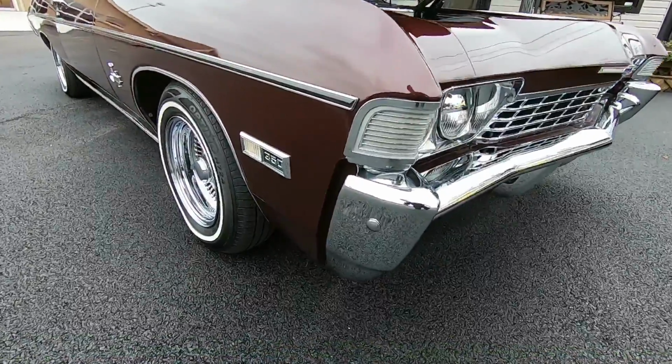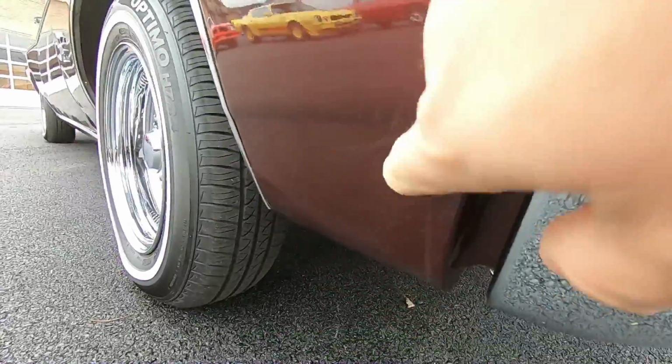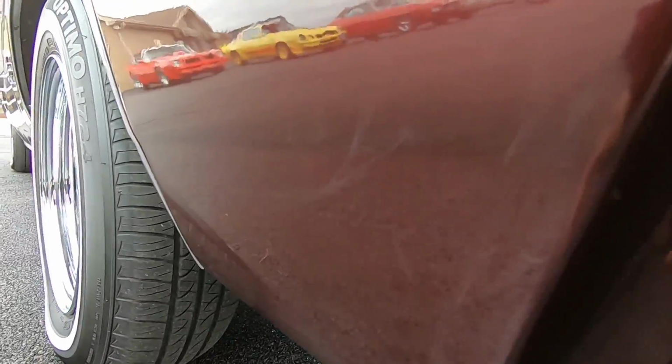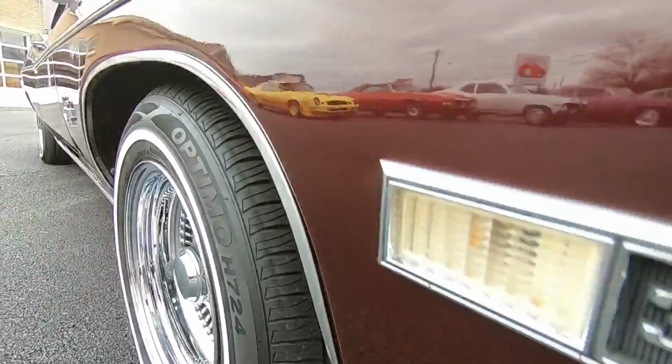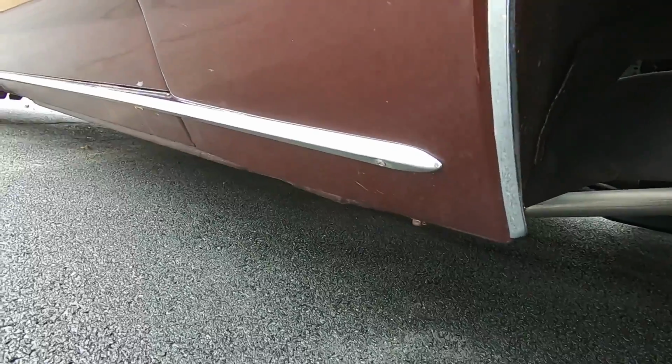We're gonna run down the side here. I like to hit the lower portions first. You can see some light little scratches down at the bottom of the car. Coming up over the fender well. Same thing right here on the edge. Some real light scratches.